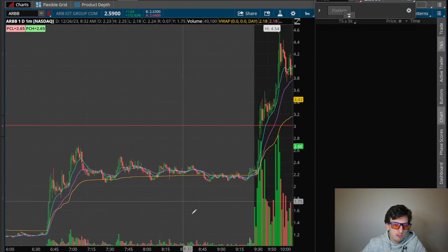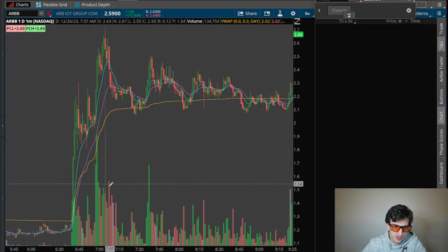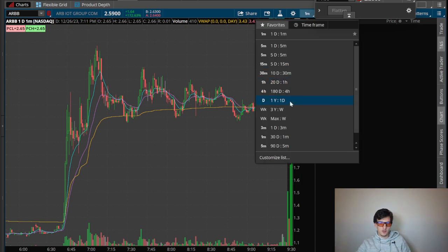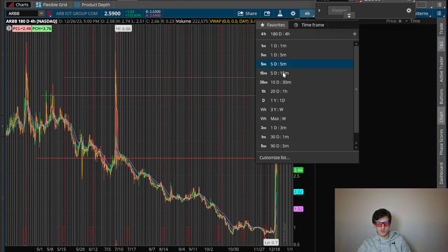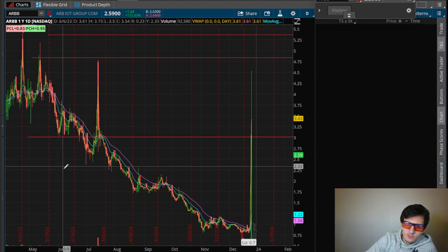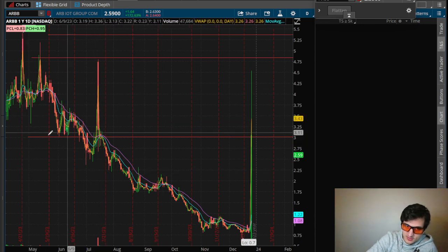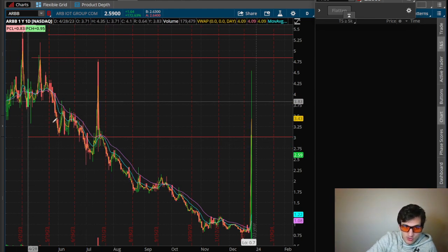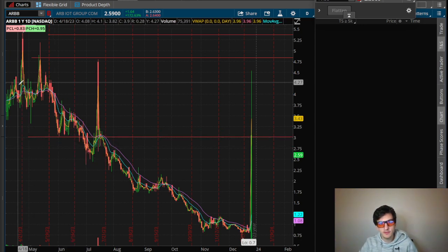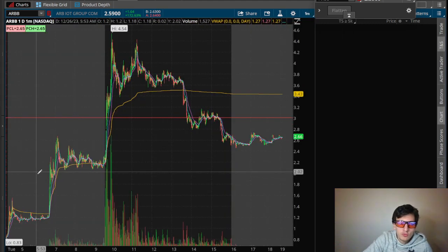This one had no news, had a really small float, but we were holding the range. I like when we're holding the range and consolidating around VWAP during pre-market coming into the open. The daily chart had low resistance because it was a semi-recent IPO back earlier in the year. We didn't have a lot of previous trading history, nor was any of this trading history on high volume. So that meant that the resistance levels were likely very, very weak from previous trading days. So that's really how we got such a big move here on ARBB.